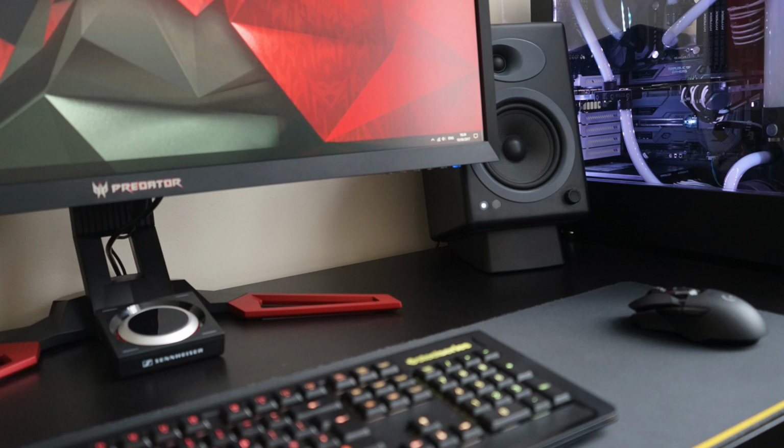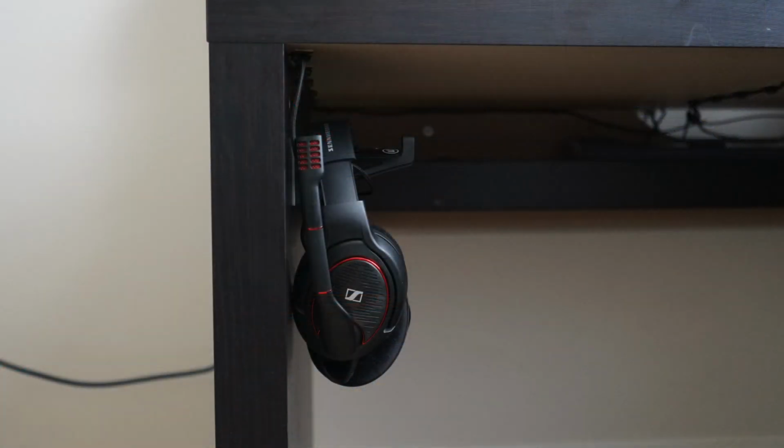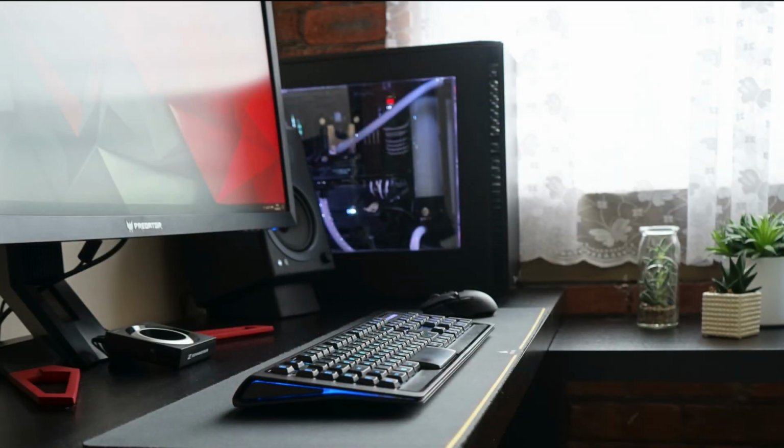As for audio, in the back he has the Audioengine A5 Plus speakers. They're sitting on the DS2 speaker stands from Audioengine as well. And you can see a Sennheiser GSX 1200 headphone amplifier going along with his Sennheiser Game 1 headset. Definitely some solid choices here. And then hanging out in the back is his custom water-cooled PC, definitely fitting in.